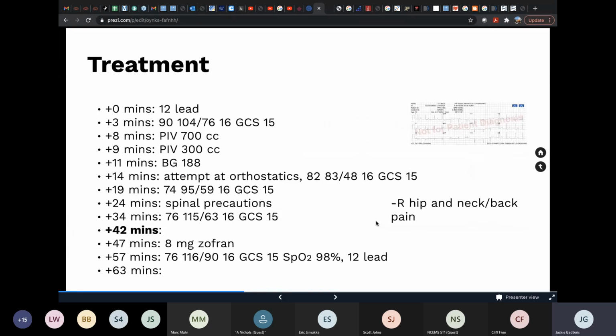Vital signs were obtained. An IV ×2 was placed. He received approximately 1 liter of fluid, and his blood glucose was checked. And then after receiving 1 liter of fluid, an attempt for orthostatic vital signs was made. The patient was profoundly hypotensive despite the fluids, with a blood pressure of 83/48.